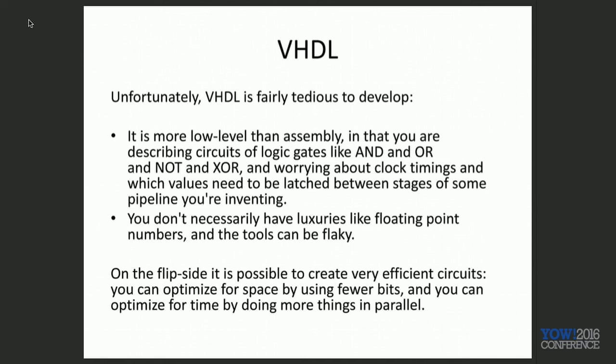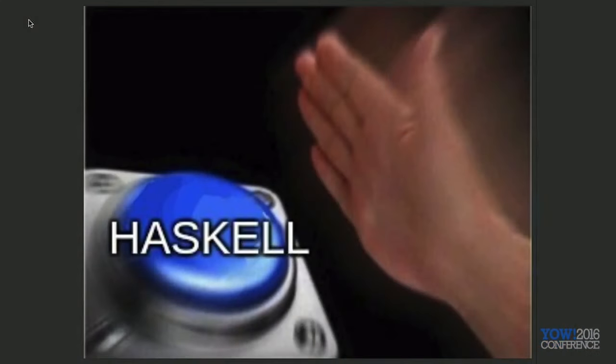For example, when you do a for loop in VHDL, then you actually end up with multiple copies. So it's a completely different way of thinking to normal sequential programming. It can be very easy to build huge circuits without really realizing what you're doing if you think in terms of sequential coding. So, what do we do when we've got something that's really hard to do and we want to get some reliable software out? Bang, go straight to Haskell.